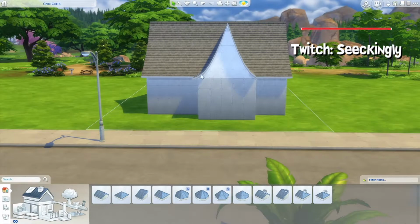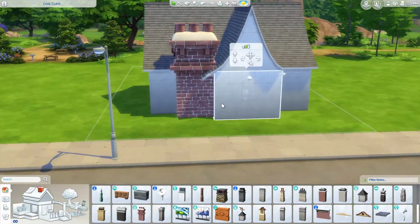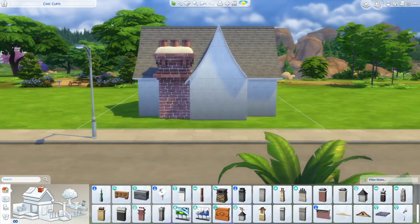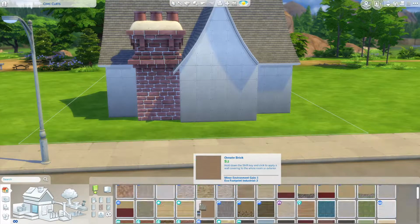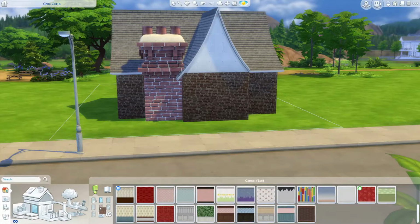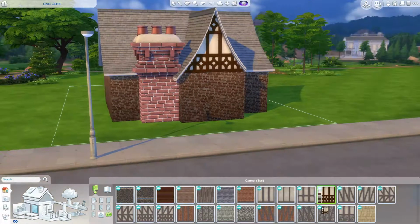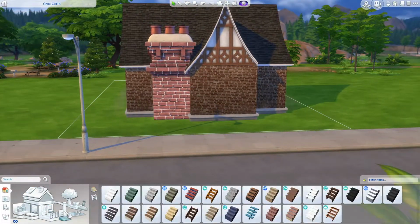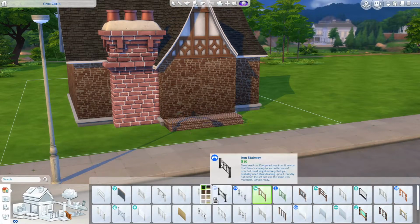I do apologize, because this build uses a lot of different packs. At first I wanted to just stick to a couple, but I kind of got carried away, and there's just so many items in this game. So many items just look good when placed with other items and other packs, and before you know it, you use like 20. So I apologize. But even if you don't have everything, you can still download the house. Some things may just be replaced.